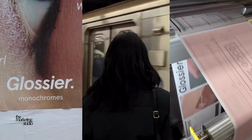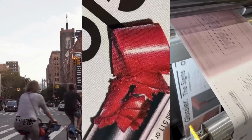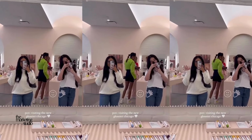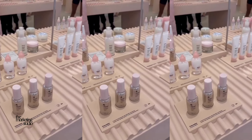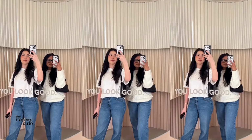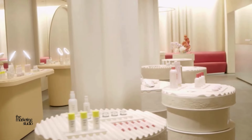Glossier demonstrates that brick-and-mortar locations can thrive in omnichannel retail landscapes. Their success highlights the importance of investing in physical retail space to foster meaningful connections with customers and drive brand loyalty. Who knows, maybe it's time for your brand to consider doubling down on brick and mortar too.